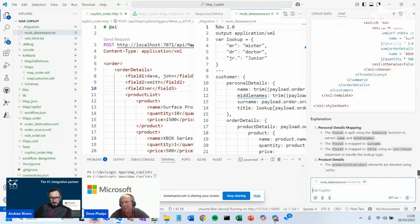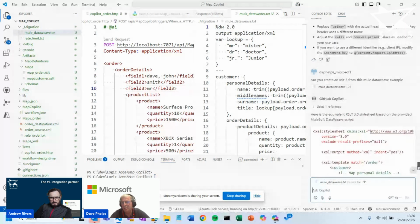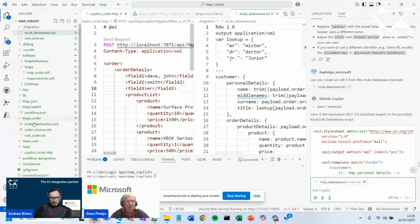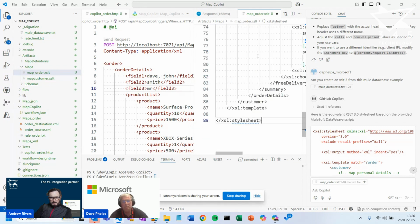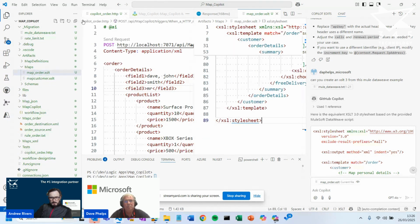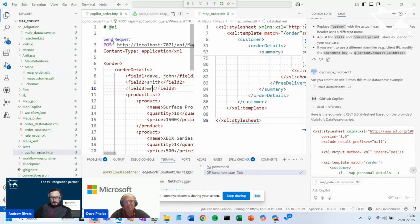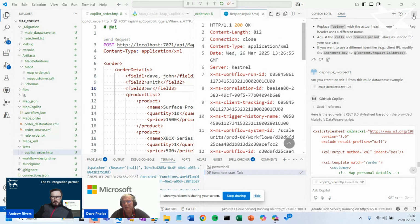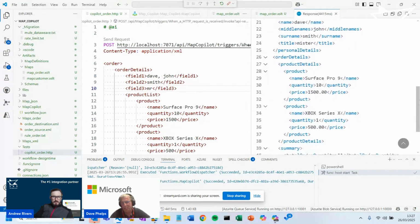So here we are. It's created the XSLT, and you also get a description here of what's going on. But I'm going to be bold, and I'm going to copy that and paste it directly into my XSLT here, which is this one. Save that. Let's run it again. Let's close that, and let's hope this works. So press send. And there is our 200 OK. And look at that, it actually works. And I think that's super cool.